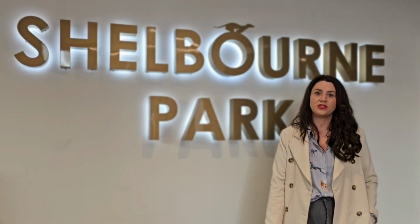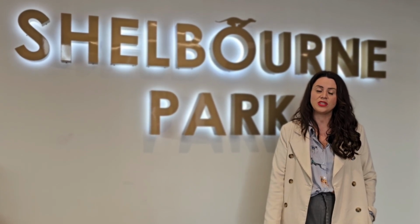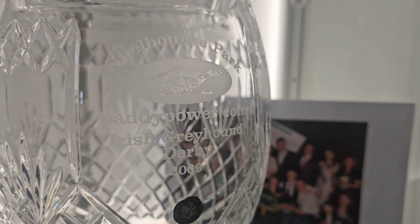Shelbourne Park has a rich history, as we know, dating back to 1927. So the heritage of greyhound racing had a massive impact on all of the design choices throughout. And I think the creation of the Shelbourne Park Museum is a testament to how important it is to preserve that history and show it off to the general public.